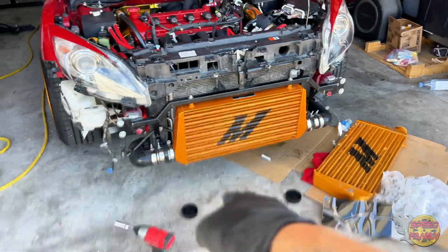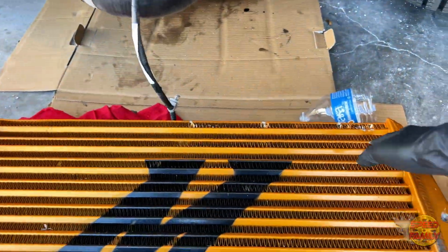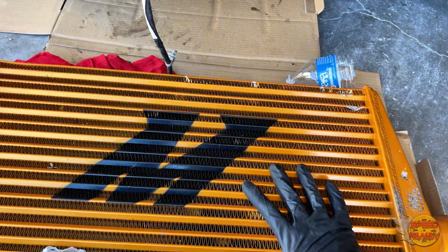So what I'm gonna do is I'm just gonna, boom. Yeah, there we go. So fixed up the dent. I know it's not major. This is still good. Still holding good pressure.